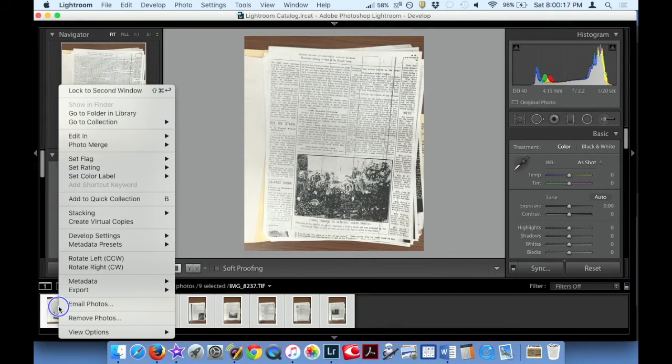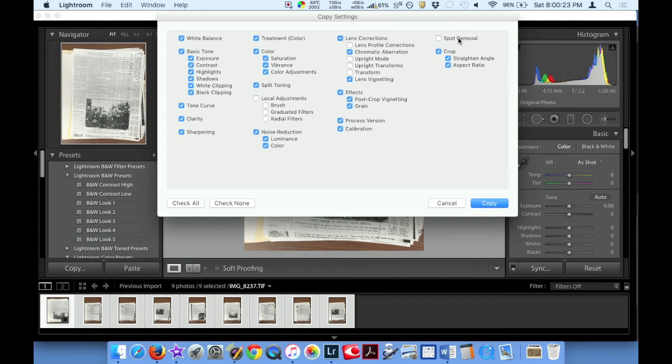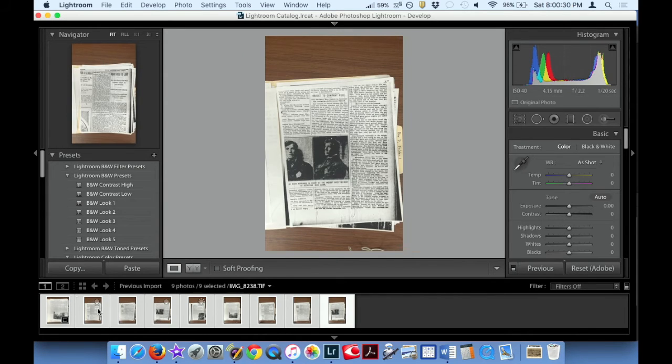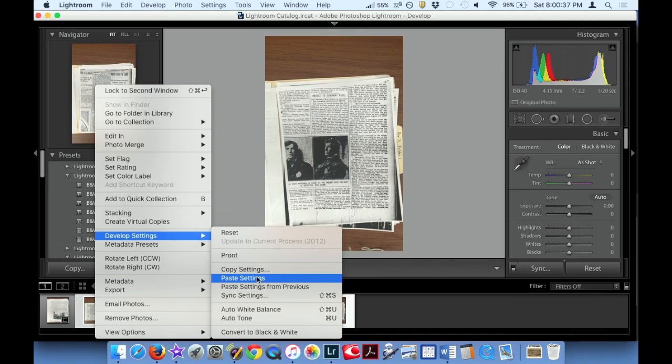When you've finished adjusting, you'll then right-click the master image, hit Develop Settings, and Copy Settings. Whether it is 9 photos or 4009 photos, you'll highlight the images that you think are in the same position as your master image. Right-click Settings and Paste.